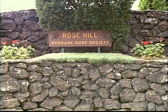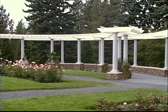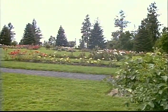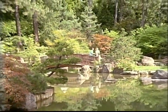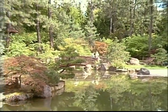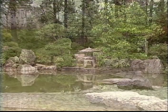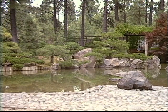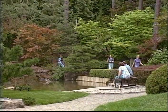But now you have a rose garden. Right. Rose Hill Garden. We have the Nishinamaya Japanese Garden. We have a lilac garden. We have the Ferris Perennial Gardens. We have Duncan Formal Gardens. And then there's a lot of native and wild areas in the park, and a duck pond that's down on the lower part of the park, and a lot of picnicking areas. Right. A lot of private areas where you can just find a place to relax and enjoy the park.